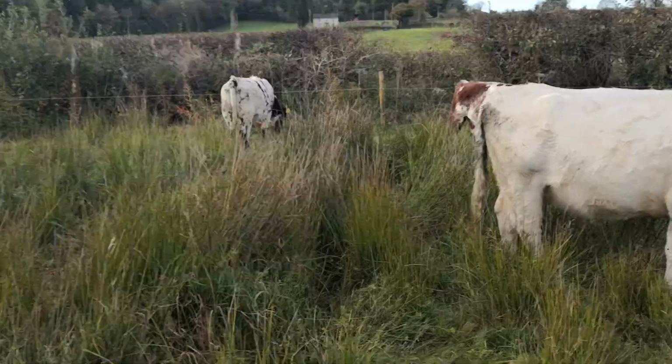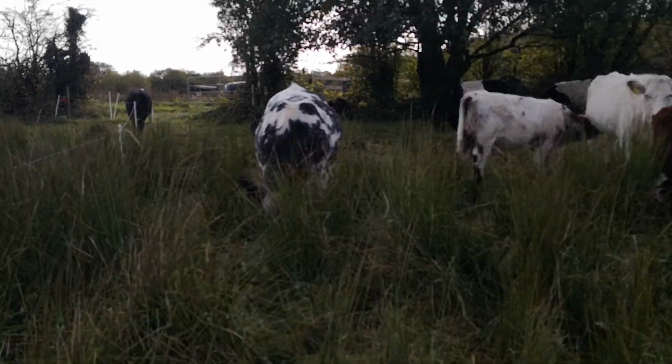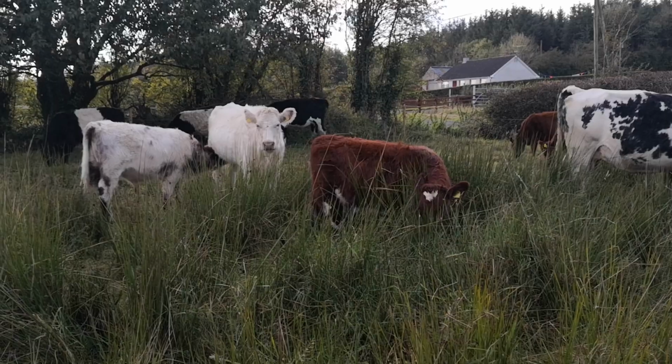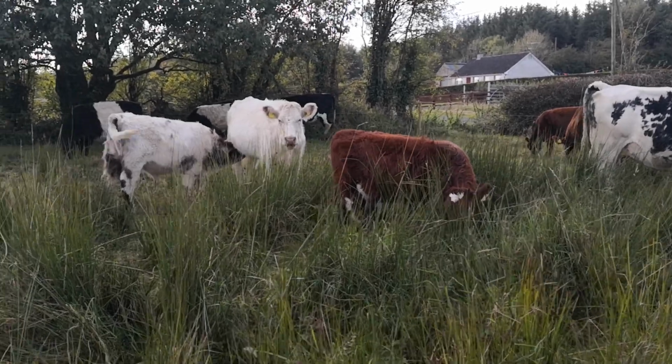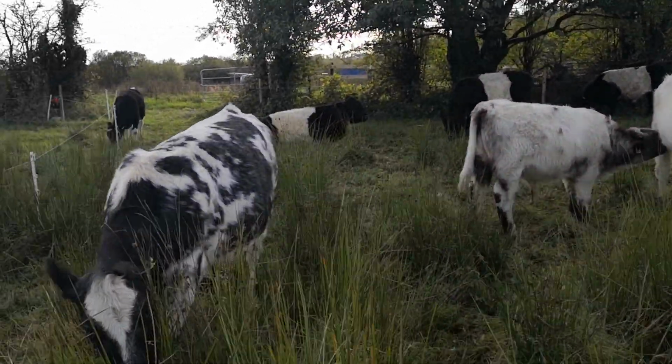So yeah, no other news. I'll let you know tomorrow how I get on with the mart. If them calves don't get what I want, I'll bring them home and squeeze them. I'm sure they'll make close enough to it. So anyhow, that's all the news. They're starting to lie down now, so they're satisfied.